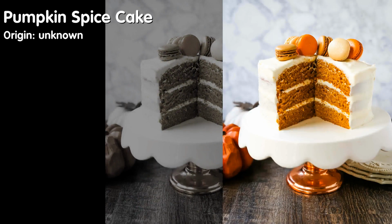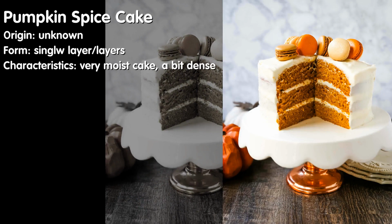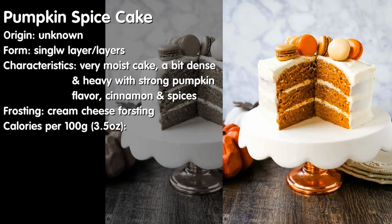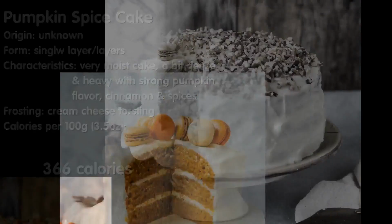Although we don't know the origin of pumpkin spice cake, but we do know that we love it very much, especially during fall season. This moist cake is filled with pumpkin puree and spices, 366 calories.